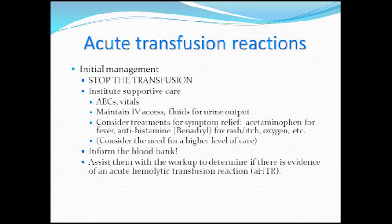Basically, a clerical discrepancy or incompatibility is a flat stop, and then there will be a decision on how to go on further. This is what I tell my medical students when I teach them. Do ABCs, vitals, IV access, and fluids to keep their urine output going and their kidneys working. Treatments for symptom relief, as indicated, and I think a lot of these would be PRN orders for you guys: acetaminophen, Benadryl, oxygen.